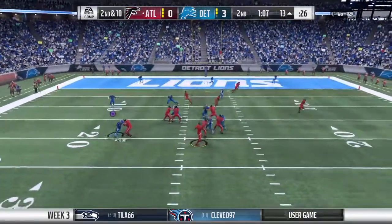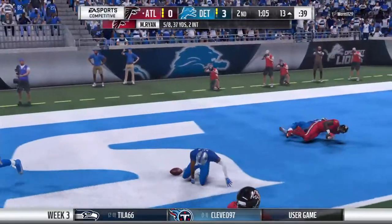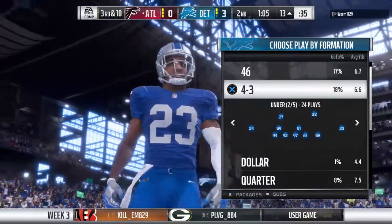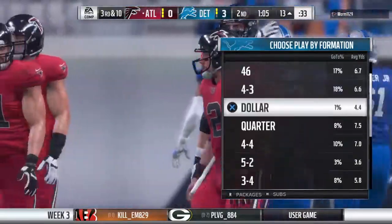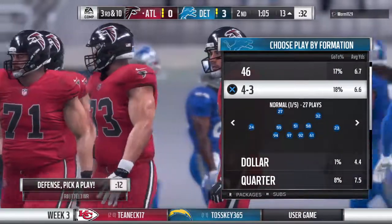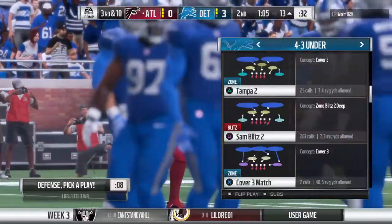On 2nd down, here's Ryan. And incomplete there. A nice hit. Jars the ball free and brings up 3rd down. They may be snapping the ball near the goal line, but all you're thinking defensively, keep them out of the end zone. Force the incompletion, force them into going for 3, and not giving up 6.